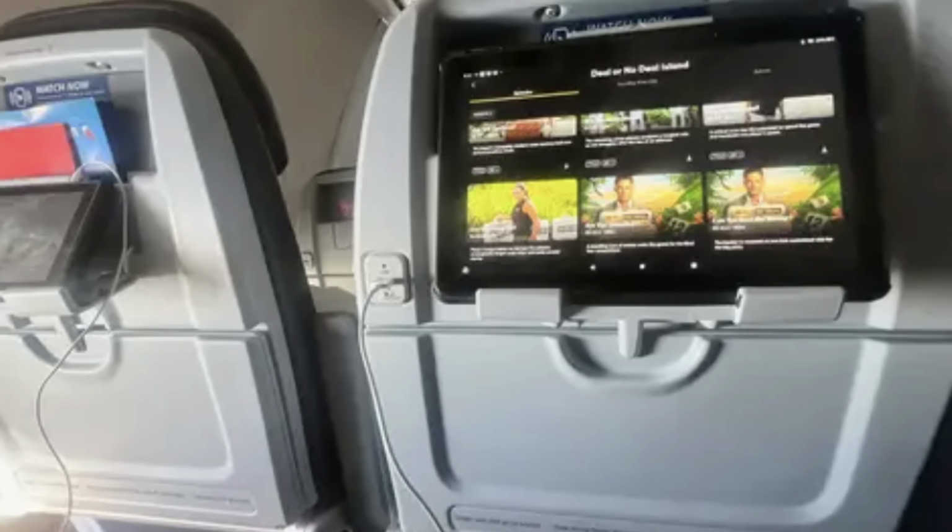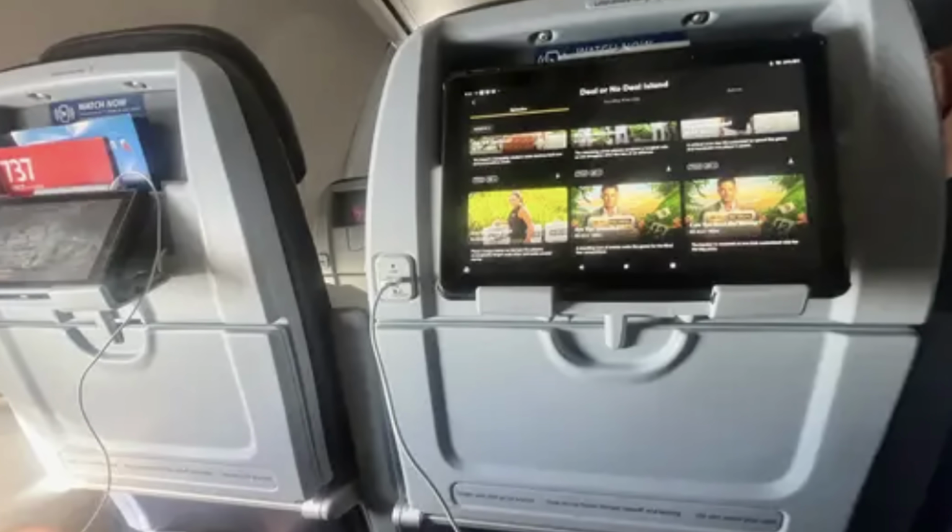Really cool feature, guys. And the third thing is, let's say, for example, you are on an airplane or you travel. I travel all the time. I mean, these little Fire Sticks are awesome to travel with. They're the size that you can just throw in a pocket, bring it with you, and you have entertainment anywhere.